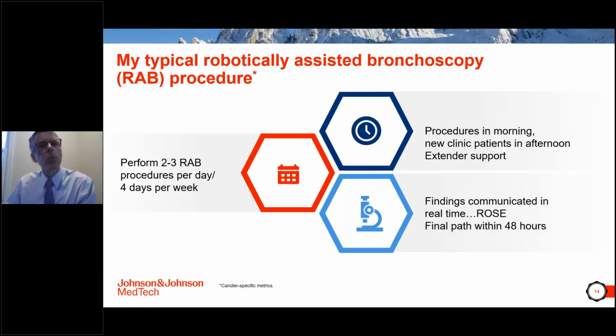So my typical robotically assisted bronchoscopy procedure looks kind of like this, and I would say more accurately this is how my day looks in the flow of my program. I generally schedule 2 to 3 procedures every morning, and I have found that doing 4 is just too much. It wears me out physically. It wears the staff out physically. It's a strain on the entire process, all the way from anesthesia to nursing to respiratory therapy.